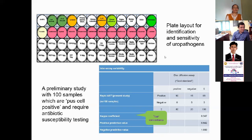This is the general diagram, and we conducted a preliminary study with 100 samples which were pus cell positive and required antibiotic susceptibility testing. We contacted a nearby diagnostic lab and got the samples from them, and we analyzed them with respect to the disk diffusion assay and our assay. We found that there is a fair concordance, because the kappa coefficient was 0.347, which means that both techniques are fairly concordant, and the negative predictive value was 1, which means that if our test is negative, then definitely the disk diffusion assay is also going to be negative. So that was the important finding.